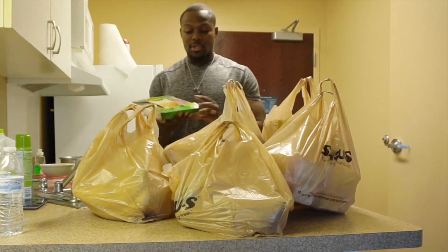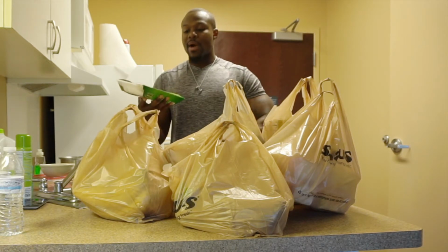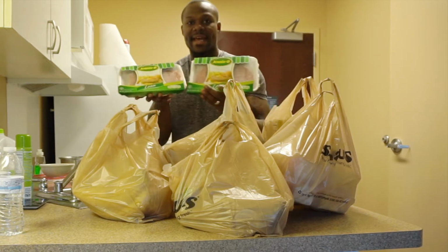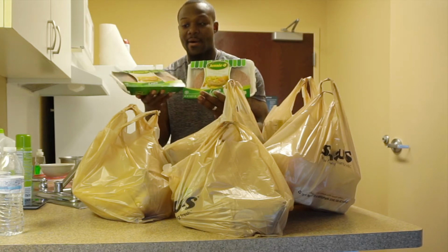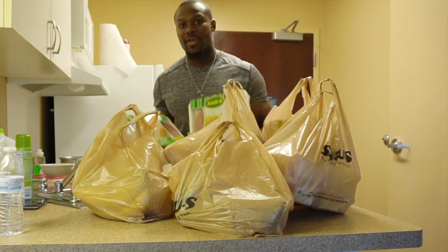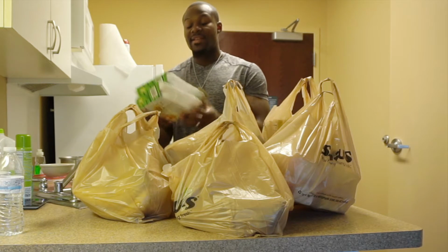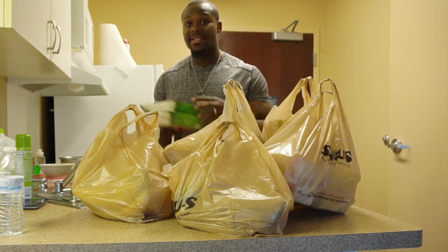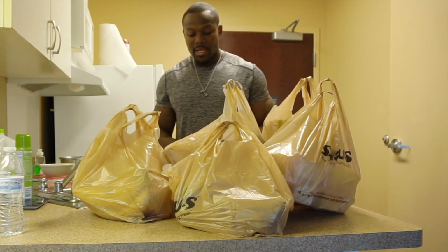Anyways, I picked up two of these turkey burger patties. The problem with the patties is that they didn't have just some ground turkey, the 93 lean, how I like it. These patties are 93 lean, so what I'm gonna do is throw them on the stove and then just chop them up. So that's what we have right here. This is actually not 93 lean, this is 90% lean. So a little different, a little bit more fat, but nothing to stress about.